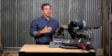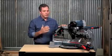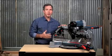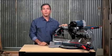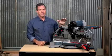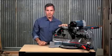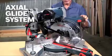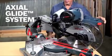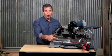This is the Bosch CM10GD dual bevel glide miter saw. This saw combines evolutionary performance with revolutionary design. Remodelers, trim carpenters, and woodworkers will appreciate the unbelievable engineering that went into this space-saving design. This patented axial glide system provides consistent precision over the life of the tool while saving you up to 10 inches of workspace. Notice how there are no rails?